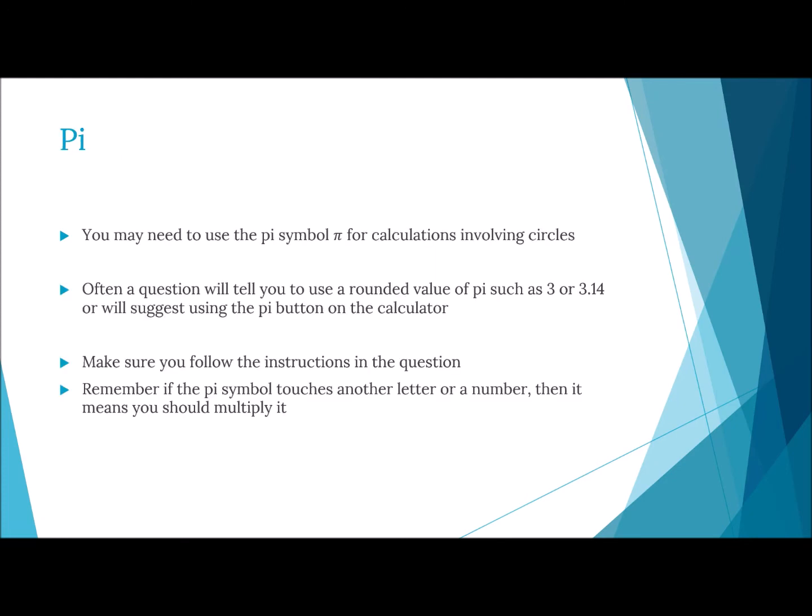Pi is something else you need to be aware of. It's another thing that people are a bit scared of in maths, usually from a bad experience at school at working with pi. So pi has the symbol that you can see on the screen there. Sometimes it looks slightly different depending on fonts, but it will look a little bit like something with a hat on or funny lines, as some people call it, but it is pi, and normally it's used in calculations that will involve circles. Now, depending on what the question says, sometimes it will tell you to use a rounded value of pi, so it might tell you to use 3, or 3.14, or 3.1, or it will suggest using the pi button on the calculator.